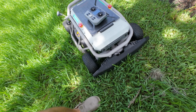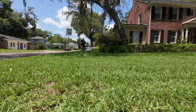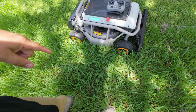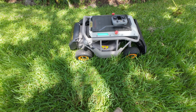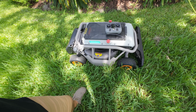It also has proximity sensors on the front of it, so if it sees, say, a small child, your cat, dog, whatever, walk in front of it, it's going to stop. Blades shut off, and the mower stops rolling. It is 4-wheel drive. These are non-pneumatic tires. They're solid tires, so you're never going to have to air up the tires or worry about that at all. 4-wheel drive means it will climb some pretty serious inclines.